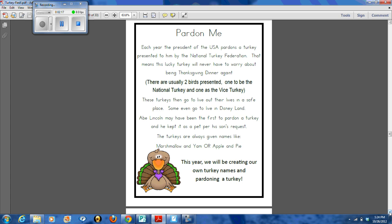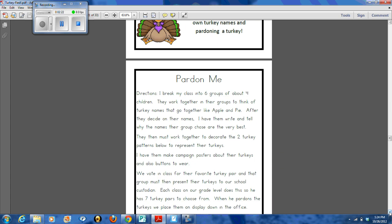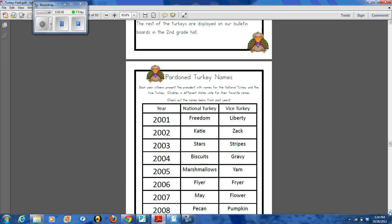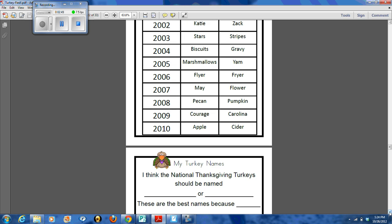And the president pardons those turkeys, and their names always kind of go together, like Marshmallow and Yam and Apple and Pie. I break my class up into groups of 4, 6 groups of 4, and they come up with their names, and then they create the 2 turkeys, and we go through and we vote, and the winner, the group of turkeys that wins, we then present them to our president, which we actually use our custodian here at school. But here are some of the turkey names from 2001 to 2010.